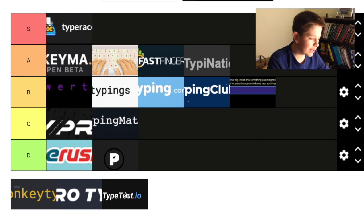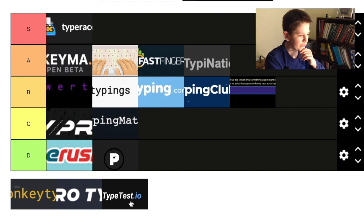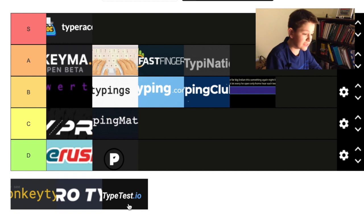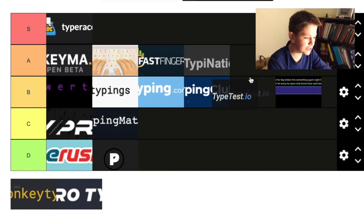Now, if we move on to typetest.io, Typetest is kind of a bit of a copy of 10 Fast Fingers, I would say. But I think that it's not necessarily a ripoff. I think it does a really good job of encapsulating the 10 Fast Fingers 60-second test, but also making it simplistic at the same time. It has the same kind of card that will show you your typing result as 10 Fast Fingers. But overall, I would say it's basically on the same level.